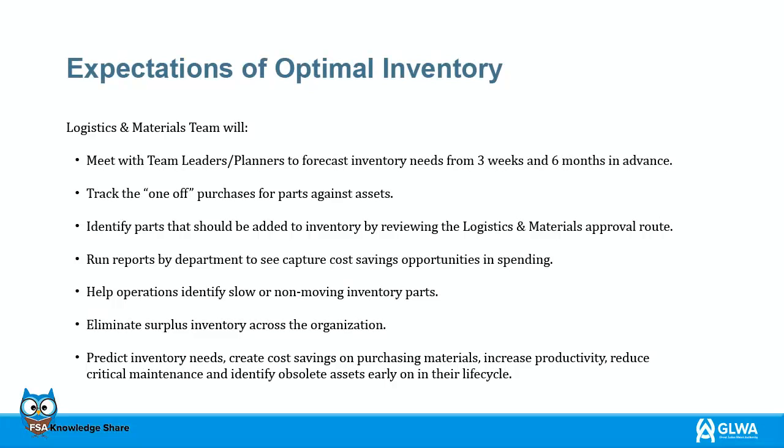When you utilize the optimal inventory approach, it will help you with the following. Assists in the planning of inventory needs by meeting with operations leadership on a constant basis. Identifies items on requisitions that could be added to stock. Assist operations to identify slow-moving or non-moving stock items. Will eliminate surplus inventory throughout the organization. This proactive approach addresses predicting inventory needs and eliminating obsolete assets early in their life cycle.